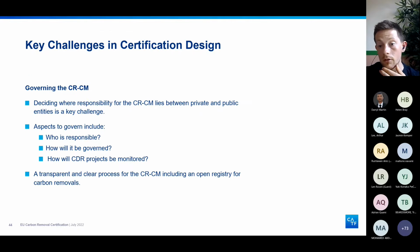Another big issue is how the governance structure is to be set up for this certification mechanism. It's going to be quite difficult to determine where the lines between the public and private sectors are drawn. On the one hand, the public sector has to this point been leading on carbon removal, not just in investment, but also in creating accounting mechanisms and monitoring, reporting, and verification. At CATF, we also think the private sector can play a very important role. Nonetheless, it's going to be difficult to determine where the development of these methodologies is going to come from.